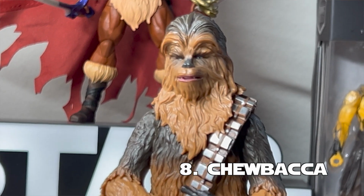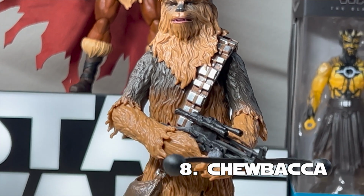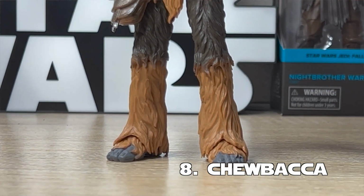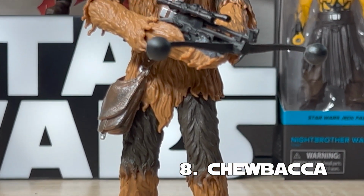Coming in at number 8 is Han Solo's faithful companion. Chewbacca is an absolute must for any collection, but in my opinion, there hasn't really been a version of Chewie that I've been 100% happy with, which is why he's so low on my list despite being my favorite OT character. The one I can recommend though is the 40th anniversary Empire Strikes Back Chewie. This is the best looking Chewie to date, and he comes with his bowcaster.